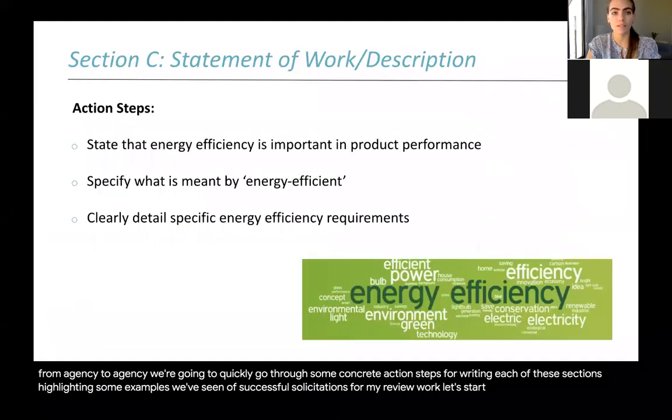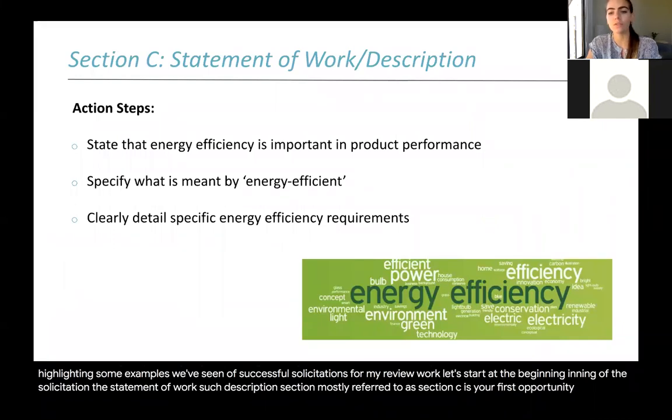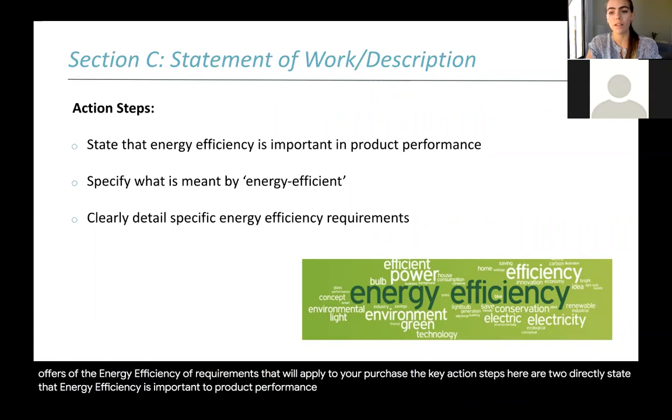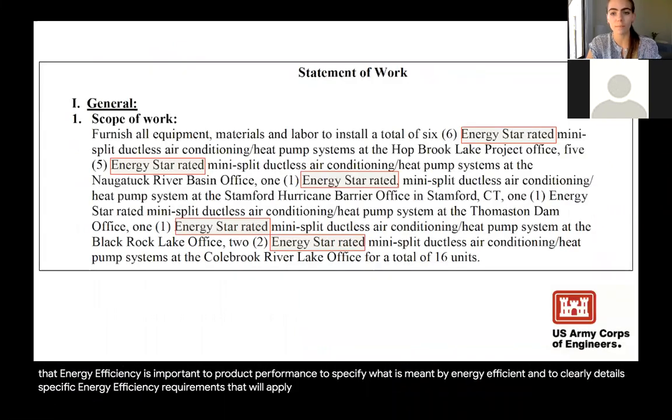Let's start at the beginning of the solicitation. The statement of work/description section, mostly referred to as section C, is your first opportunity to inform offerors of the energy efficiency requirements that will apply to your purchase. The key action steps here are to directly state that energy efficiency is important to product performance, to specify what is meant by energy efficient, and to clearly detail specific energy efficiency requirements that will apply to the bid.